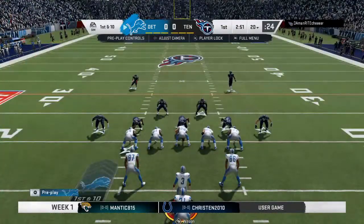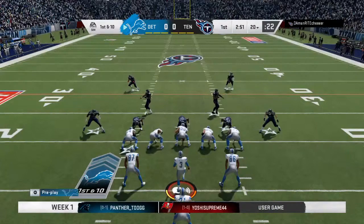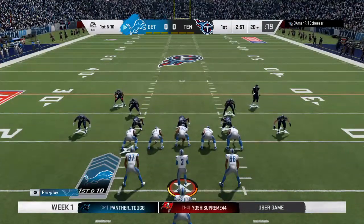Green 80. Move the team. Ricky. Tighten up.